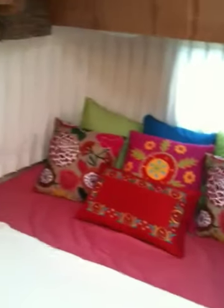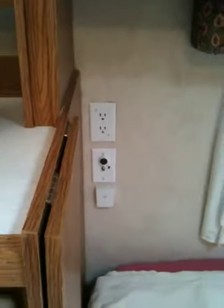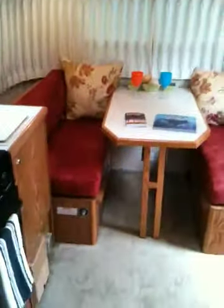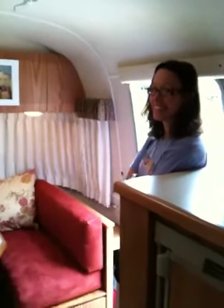So there it is. This is where we sleep. This is our TV hookup, which doesn't get much use anymore since we don't have a TV for this thing at the moment, but we may remedy that situation. And that's about it. Meredith, would you like to talk about life in the Airstream?